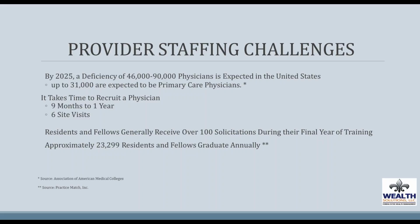Residents and fellows generally receive over 100 solicitations during their final year of training, and there are about 23,000 residents and fellows that graduate annually. So obviously there's a huge demand, and they're receiving a lot of attention.